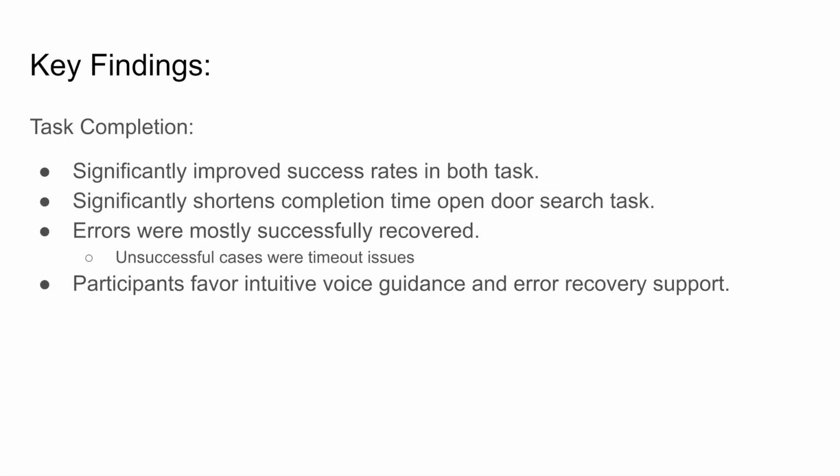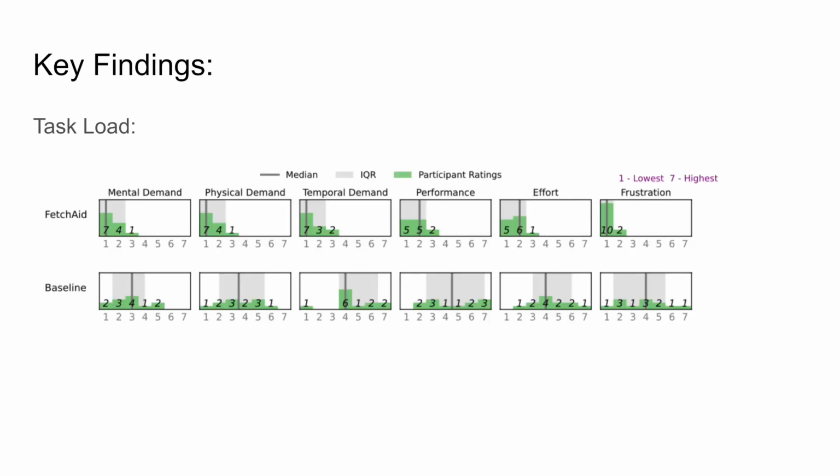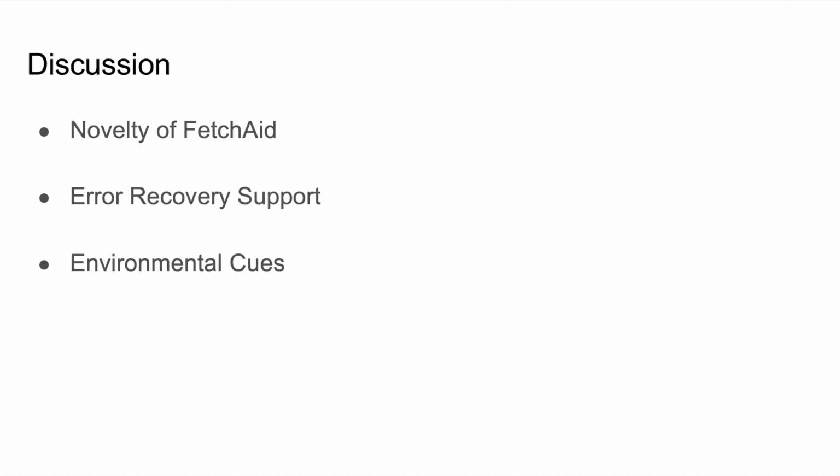Comparing the task completion data of the 2 conditions in the experimental user study, we found that FetchAid significantly improved success rates in both tasks. It also significantly shortened completion time for the open door search task. Users attributed such success in their performance to the intuitive voice feedback and also the error recovery support FetchAid provides. In users' subjective evaluation of the task load, they rated lower mental demand, physical and temporal demand, and they all agree that it leads to less frustration, better performance, and requires less effort with the help of FetchAid. FetchAid is a tailored smartphone application for BLV users to interact with parcel lockers via intuitive voice feedback.